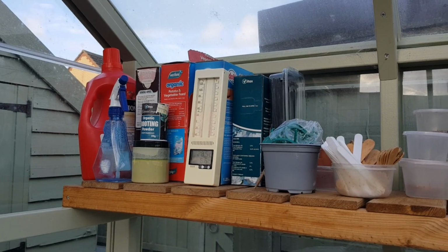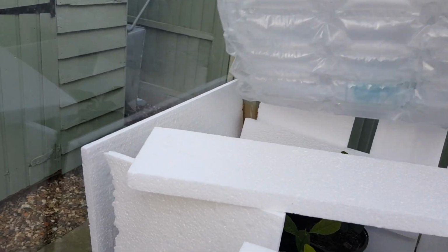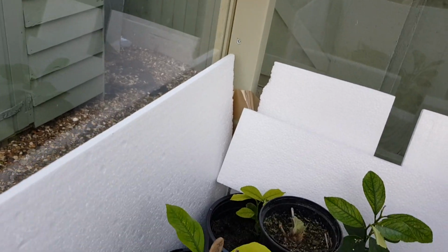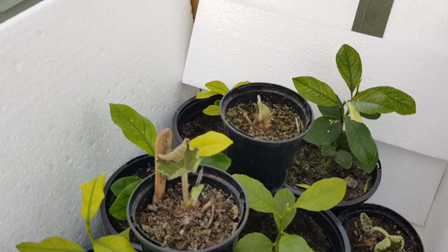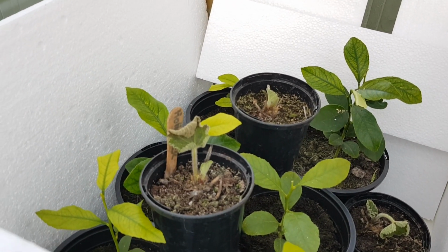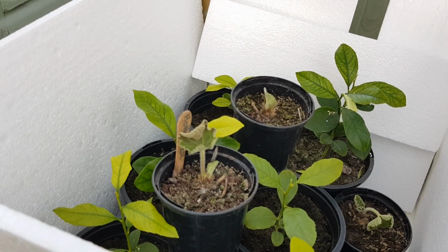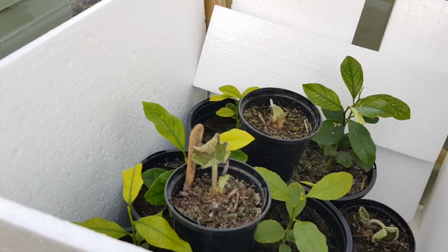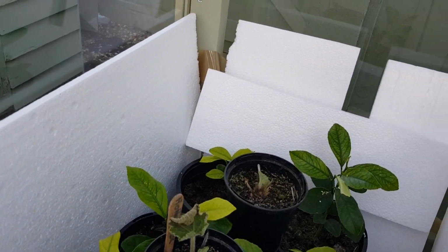And then I've got all my other sort of paraphernalia that I need. And then here I've constructed a little box, although it is collapsing at the moment, just to try and keep all my lemons and what's the other things? Oh, they're hollyhocks. Keeping them a bit cosy in here. I had some polystyrene from some packaging, so I've just constructed this for now because it gets so cold in here at night. So I'll cover that up again.